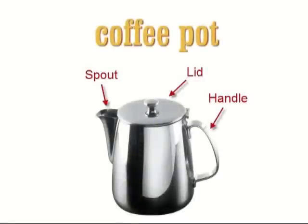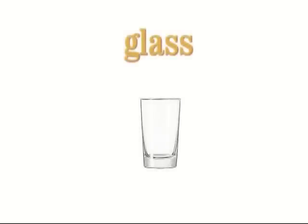Coffee pot. This coffee pot has a handle to hold it by, a lid which you put on the top, and a spout through which the coffee is poured. Glass. The object from which you drink is a glass, and the material from which it's made is also glass. So you could say, this glass is made of glass.